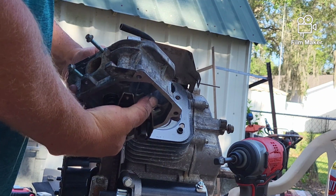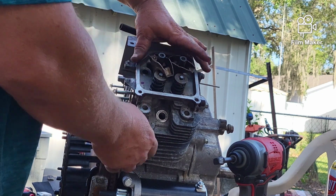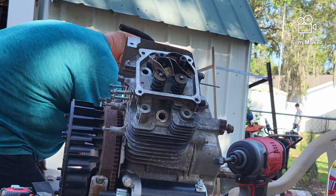So now I'm going to do the same thing on this side. And get my push rods.